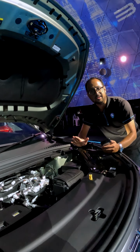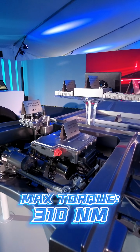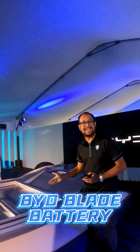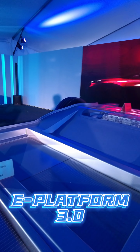Alright, under the hood, the BYD ATTO 3 packs a front-mounted electric motor that develops 204 horsepower and 310 Nm of twist. Drive goes to the front wheels, allowing this electric crossover SUV to sprint from 0 to 100 km/h in just 7.3 seconds. Juicing that powertrain we showed you earlier is this right here, ladies and gentlemen, the BYD brand's novel and proprietary blade battery design technology, which allows the brand to create, as you can see, a very well thought out and very well packaged chassis platform.